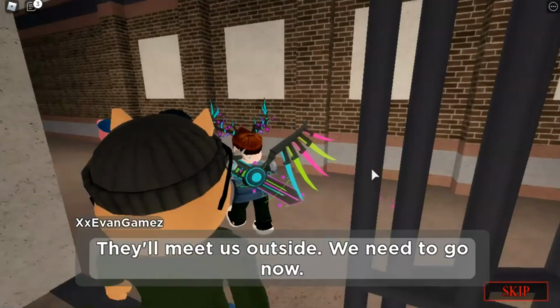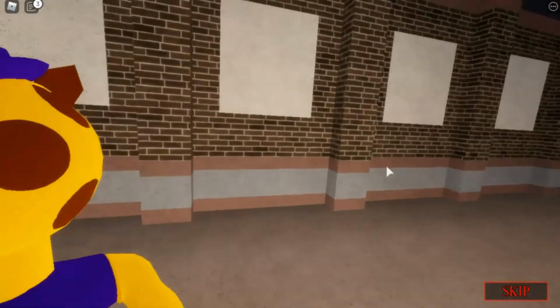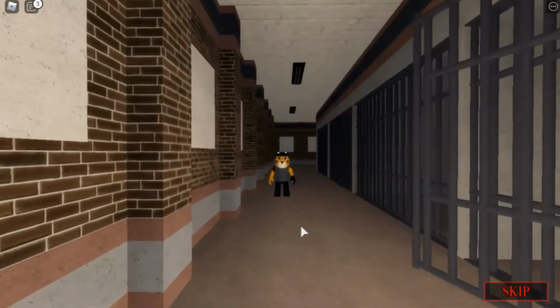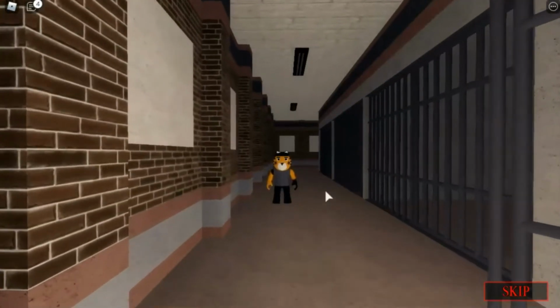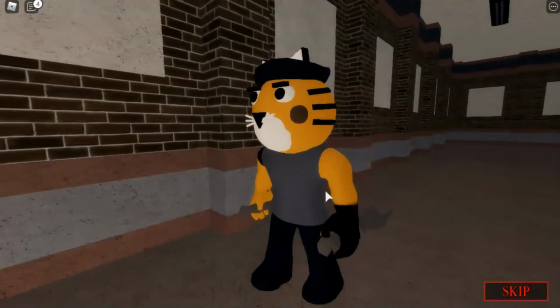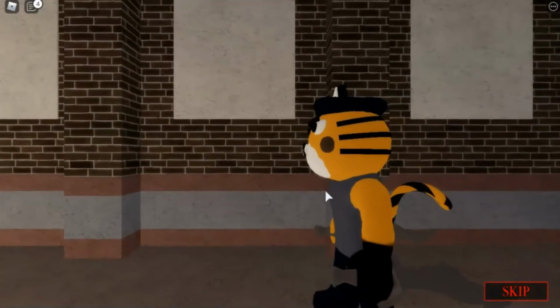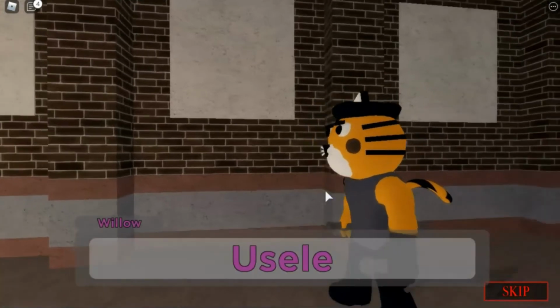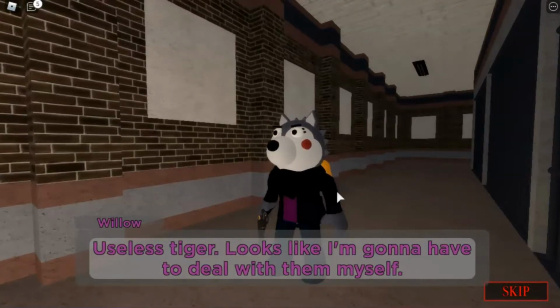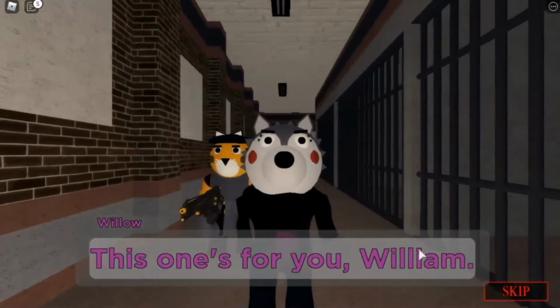After that, we start leaving, but then we spot Tigry in the entrance. He's staring at us. He lifts his knife up and lowers it back down again. Then Willow Wolf somehow appears magically out of the air, like she was hiding behind a corner. That doesn't really make much sense to me, but apparently she was. And she says, "Useless tiger, I'll do it myself." And she says, "This is for William," which I'm pretty sure reveals that William Wolf is one of her relatives, or I think a little brother.